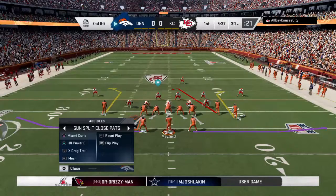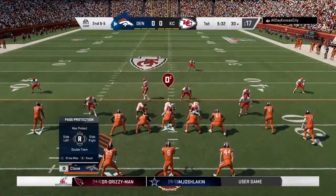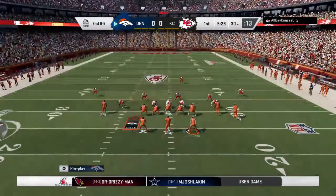Check back. He's crossing. Run. Kill. Hey, turn it up.